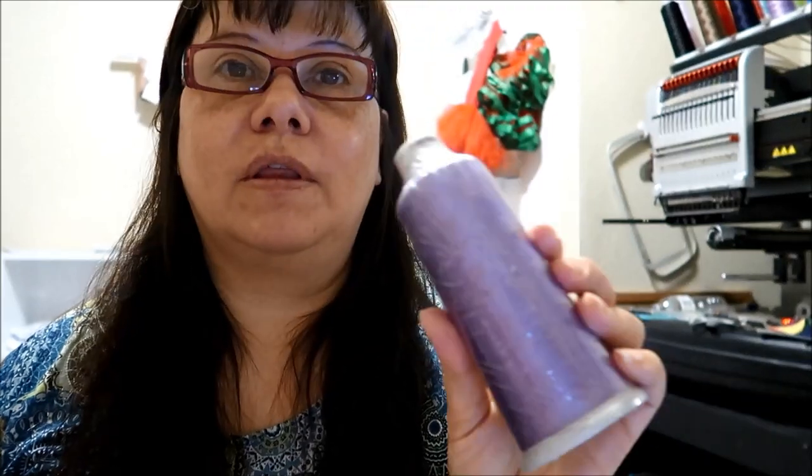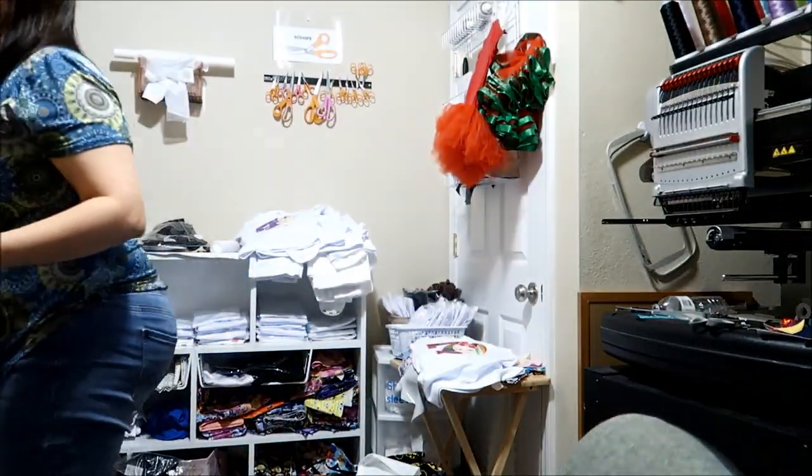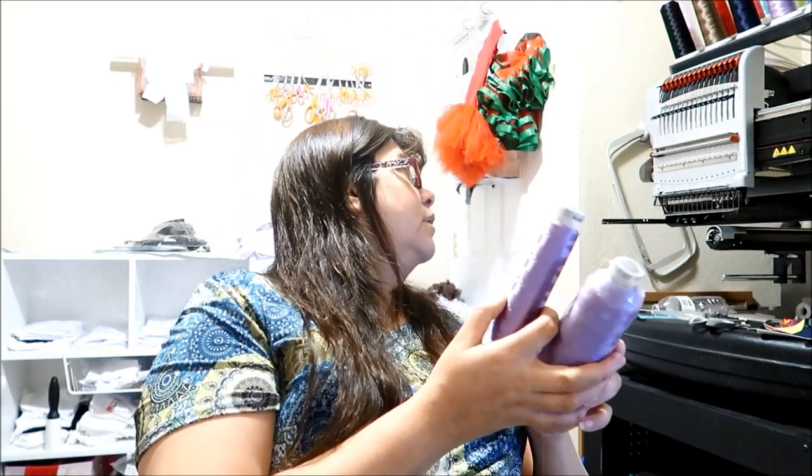I have two different shades of this lavender, or lilac, whatever you want to call it. One is a little bit darker, and one is a little bit lighter. This is the one that I was almost out of. This is the lighter shade. It is 1834, and that one is 1711. I really like this one for certain designs, and that one for certain designs. This one I prefer for a Paw Patrol that I do.